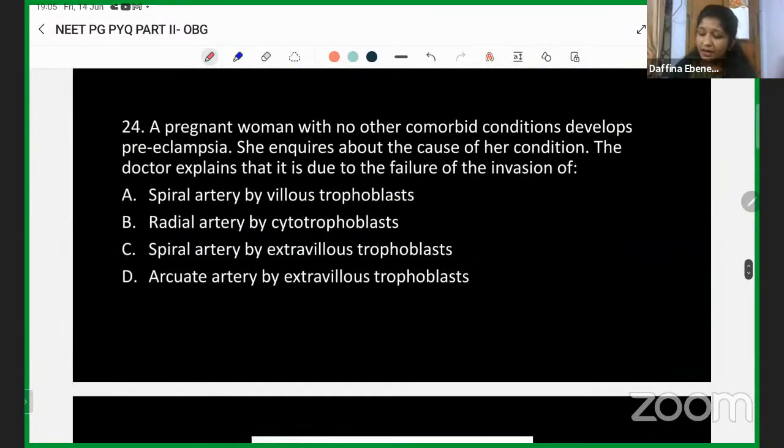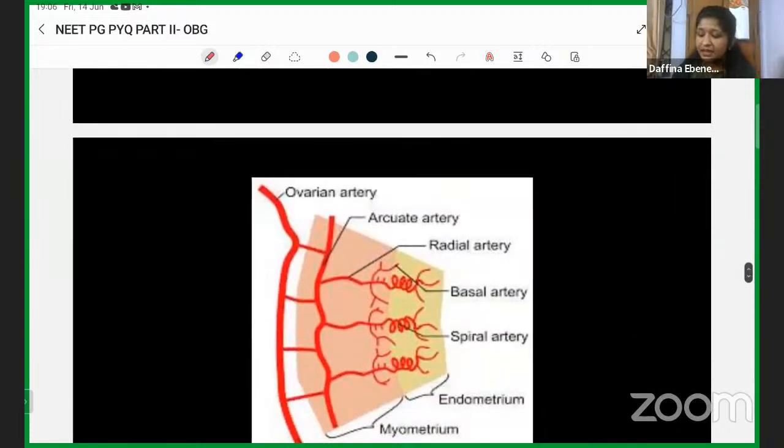A pregnant woman with no other comorbid conditions develops preeclampsia. She inquires about the cause of her condition. The doctor explains that it is due to failure of the invasion of spiral artery by villous trophoblasts, radial artery by cytotrophoblasts, spiral artery by extravillous trophoblasts, or arcuate artery by extravillous trophoblasts. What is the answer? This is a straightforward question. What is the pathophysiology behind preeclampsia? Spiral artery by extravillous trophoblasts. What is the timing for termination of pregnancy for preeclampsia? Yesterday we had discussed, it is 37 weeks. So the pathophysiology behind that is the spiral artery.